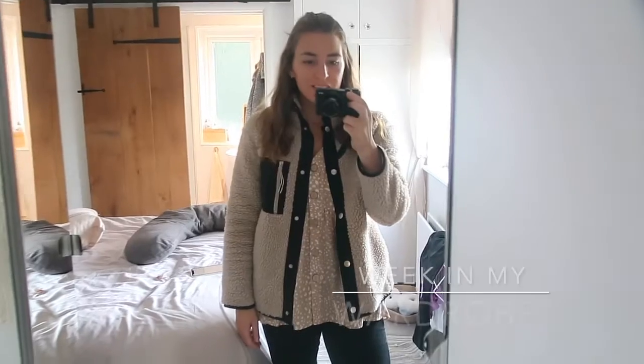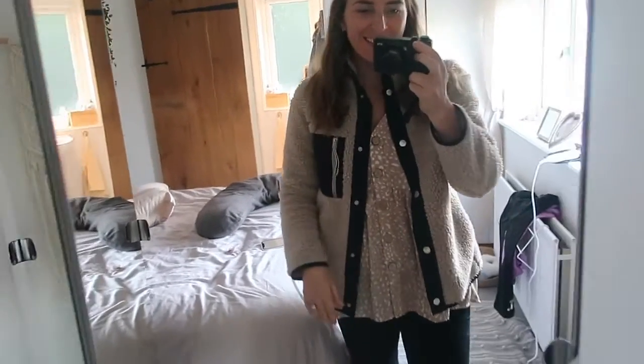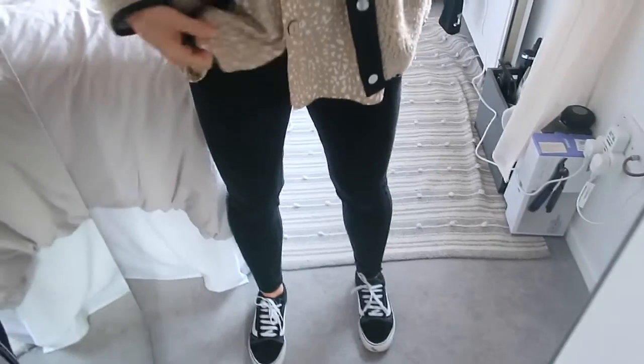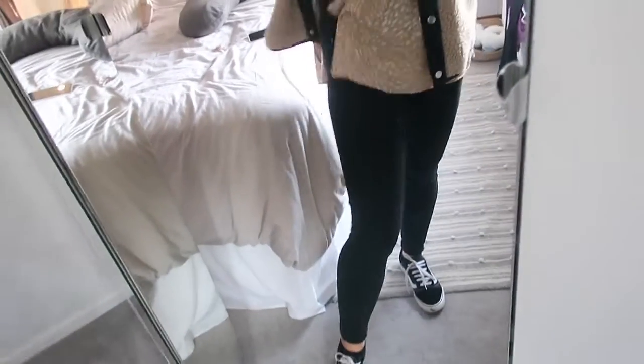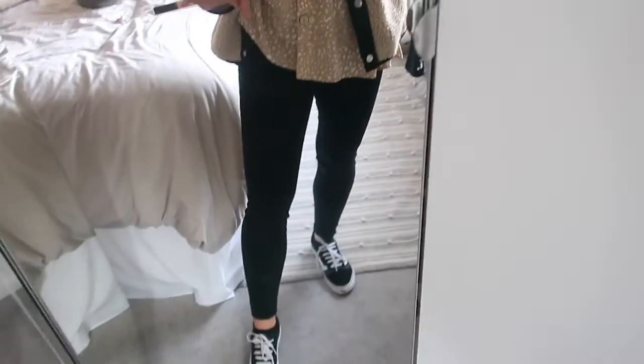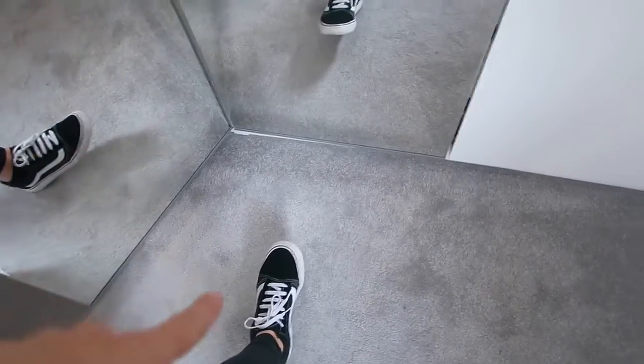Okay, quick outfit of the day. So I'm going to keep the camera this way and not lengthways. I think I said that in my last one. Anyway, so I have got my black, these are the Rosie jeggings. They are from Matalan and so comfy. They do lots of different washes and styles, and they're only like £12, I think, but I've been getting them for years. So comfy. I've got my old school Vans on.